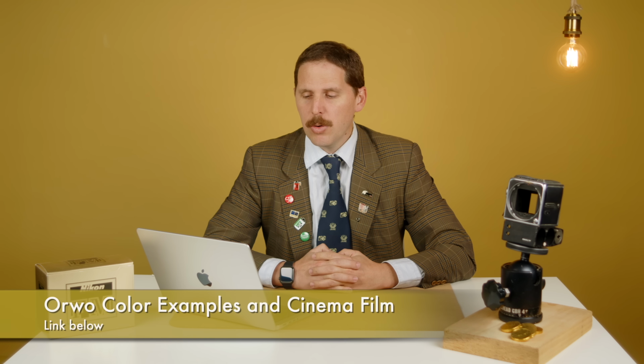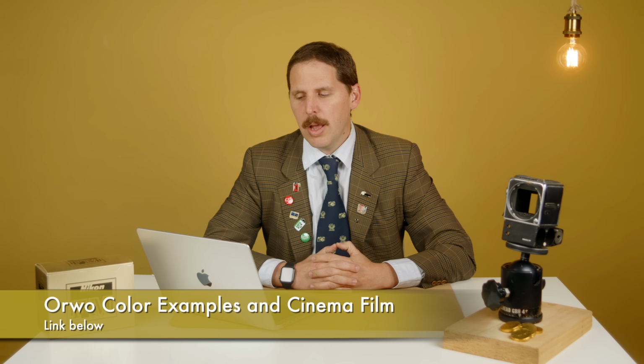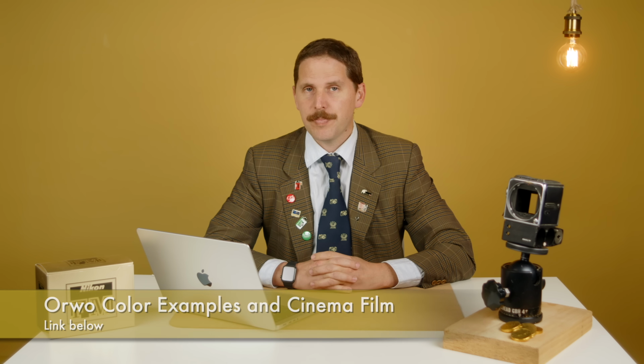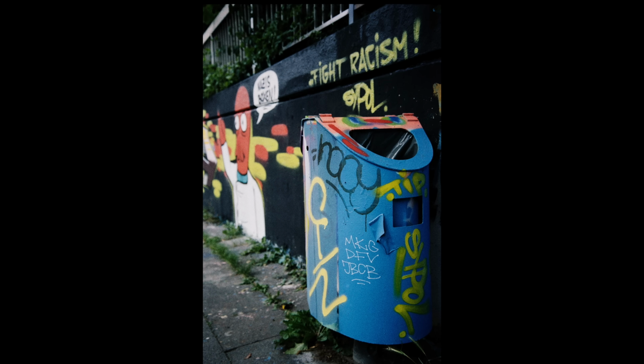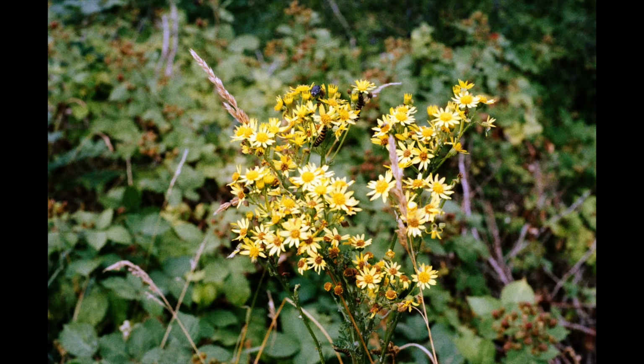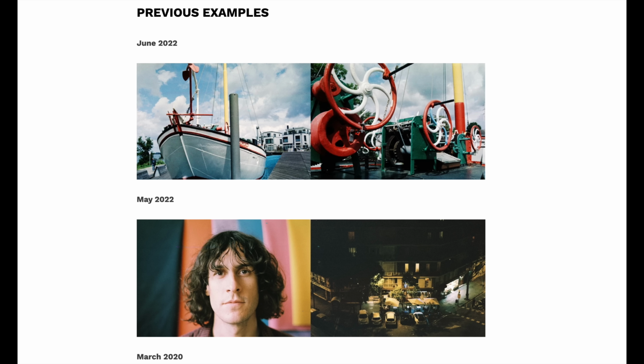Then we have ORWO color examples. ORWO has been talking about their new color film being actually 35mm C41 for still photography, so 35mm canisters that you can put in your cameras. And they have given more examples. They're actually better examples than the last ones they launched with, and it's still on pre-order.